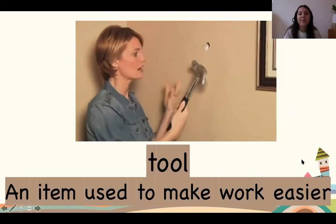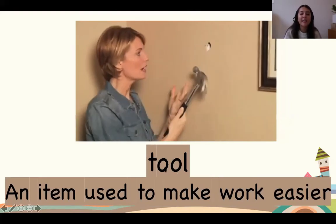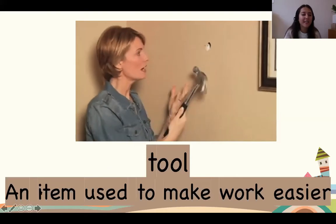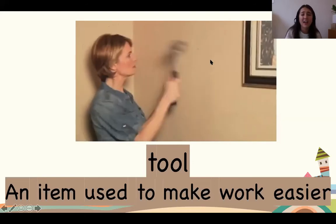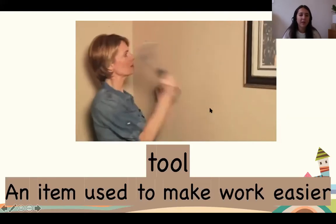Okay, the next word is tool. Can everyone say tool? Tool. Lovely. Now, a tool is an item used to make work easier for humans. Now, here in this video, we have a woman using a tool, but I don't think she's using it very well, as she is actually putting a hole in the wall. Now, can anyone tell me what type of tool this is? Does anybody know what tool this is? What do we call that tool?